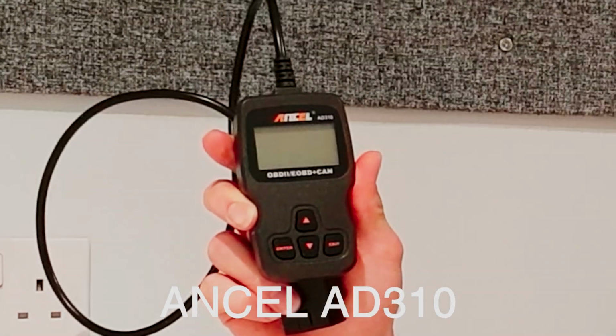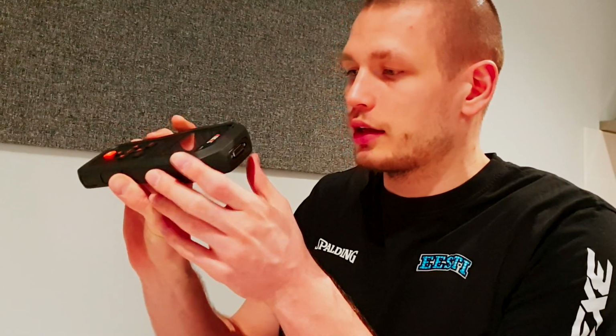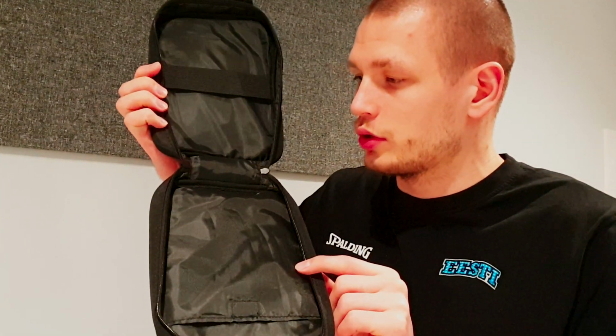As you can see from the first glance, compared to the AD310, it's larger, it feels sturdier, feels more quality, but it's actually not that heavy. Button layout is the same. This one also has the help button, USB connector port, and this one sports a removable cord. Other items in the packaging: OBDII cord, USB cord, user's manual, and this lovely little bag to keep your device in.